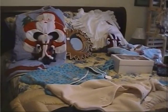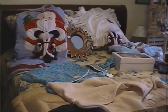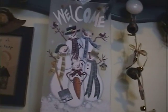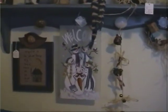This is the sleigh bed room, and you can hardly see it's a sleigh bed thanks to all of the things that are on it. But we have sold lots of the little welcome signs with the snowmen. They really are not only beautiful but very inexpensive. We have people who make hats. We have people who make purses.